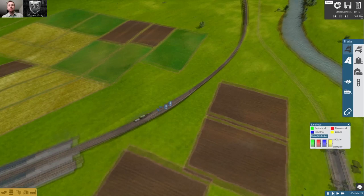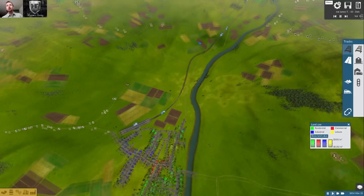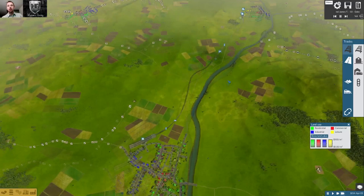Let's see, he might just go up to this and stop. No, he's back on track. It's all fixed. It's all better. I don't actually know what the problem was because this should work out just fine. Let's go full speed and watch these guys go in action.